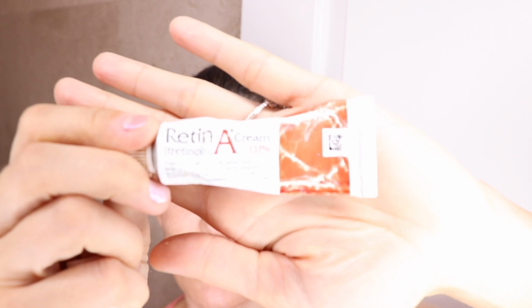So now that my skin is completely dry, it's definitely been well over 20 minutes, it's time for me to put on my Retin A. I use the 0.1% Retin A, and this one looks a little scary because it has been in my skincare bucket, but it still works the same.